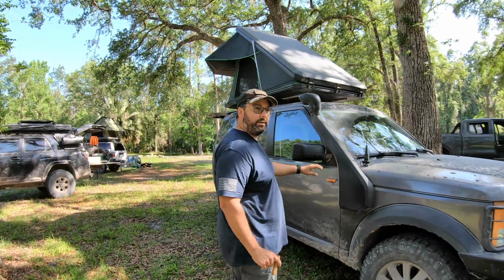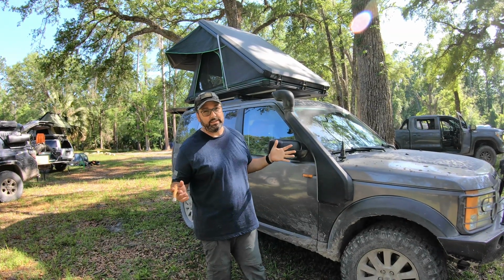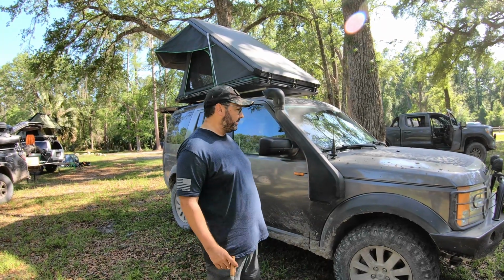Okay, we got the Safari Snorkel that I turned the intake backwards because, as you know, down here in Florida, especially now in the dry season, a lot of dust. These dirt roads get real dusty.